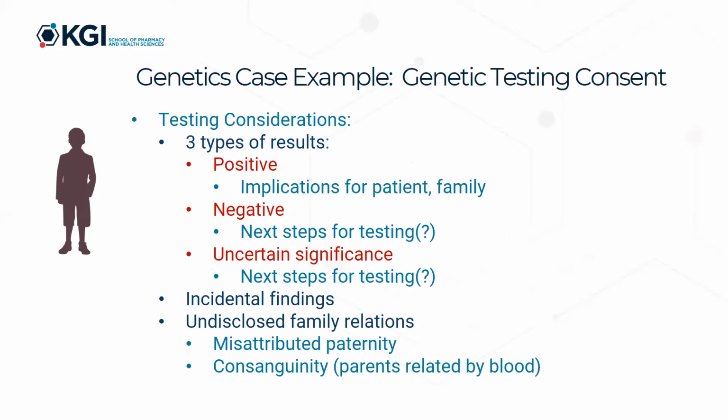And so, when a child or a family is referred to clinical genetics and undergoes an evaluation, as well as a family history ascertainment, one of the things that is unbelievably important is a discussion about genetic testing, because oftentimes these families are looking for a diagnosis, and this diagnosis comes in the form of either molecular or chromosomal testing. And so some of these testing considerations that genetic counselors often are discussing with families have to do with the different types of results that can happen.